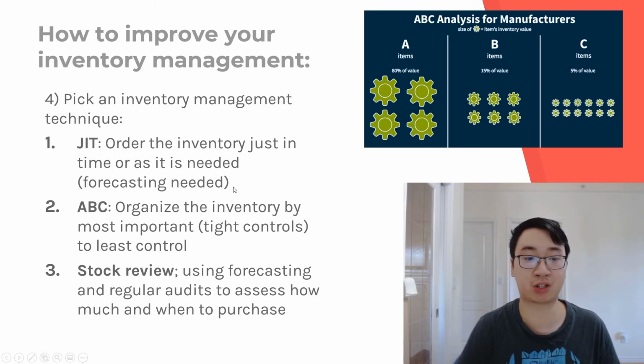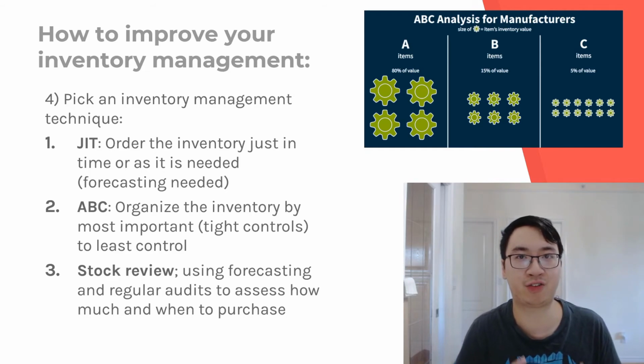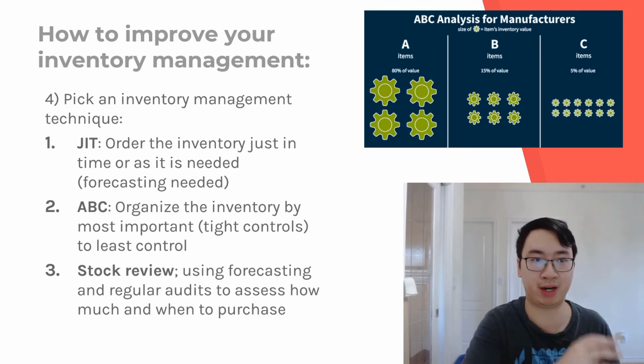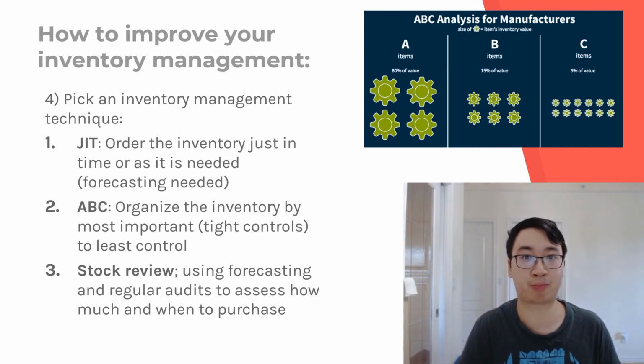Most businesses use stock review. They look at how much inventory they have and then use forecasting to see how much more inventory they're going to have to buy for the business. That's called stock review, and this requires a little bit of forecasting, but at least you have some inventory already ready. JIT, or just in time, is a strategy that means that you barely have any inventory, and this could be not profitable for a business if you don't do it properly. So there's a few ways that you could manage your inventory, and it's all about what you are most comfortable with and what is the most effective at ensuring the right level of inventory for your business.